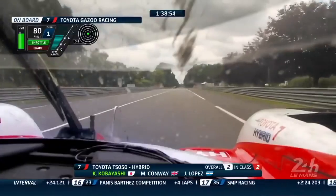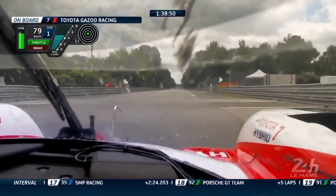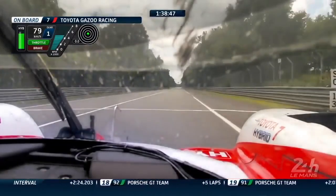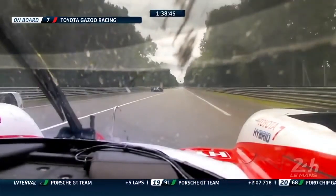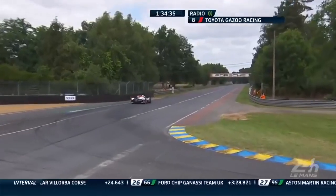The inside line going down towards the second chicane. 80 kilometers per hour, first gear. 50 miles an hour. He is going very slowly. Hour and 38 minutes to go. And it's only just happened because his first than someone else.